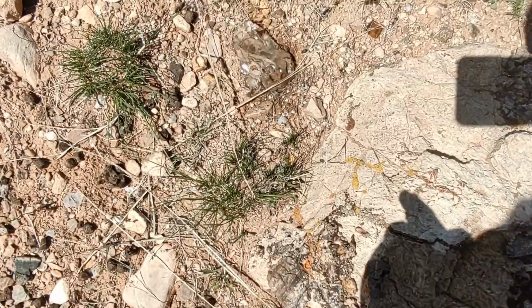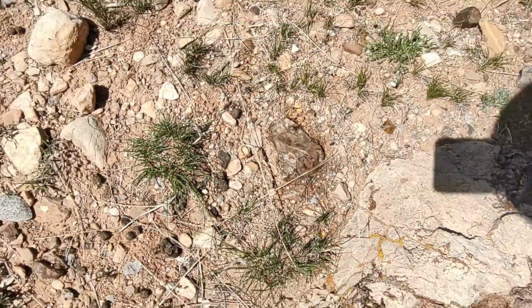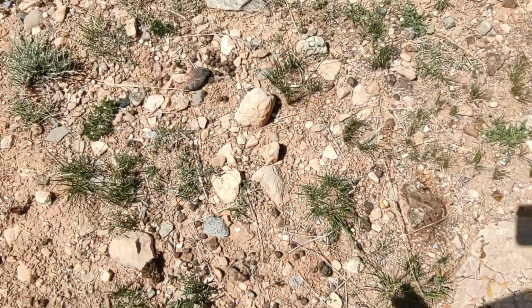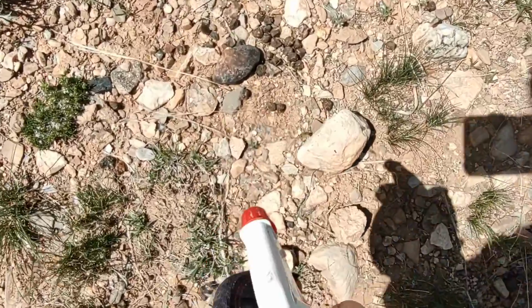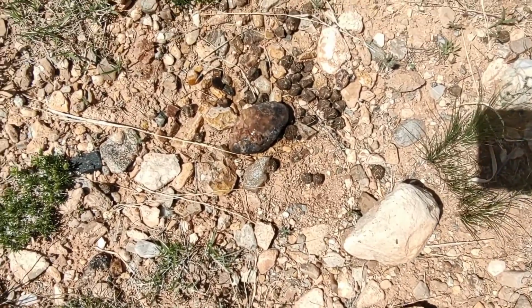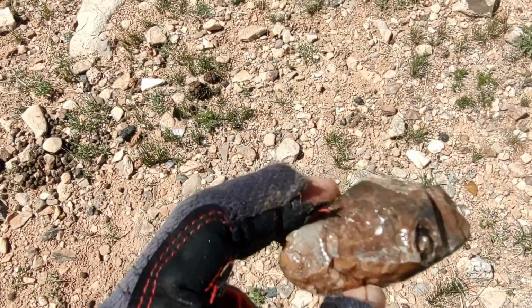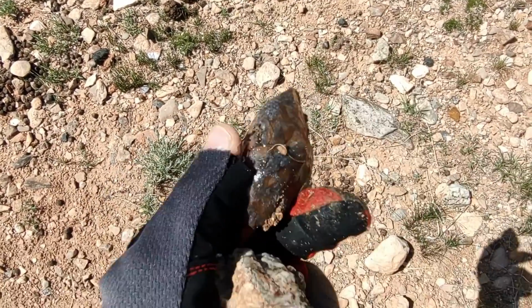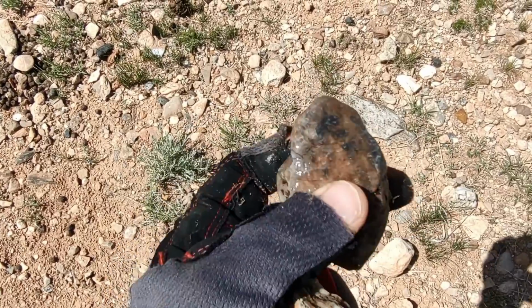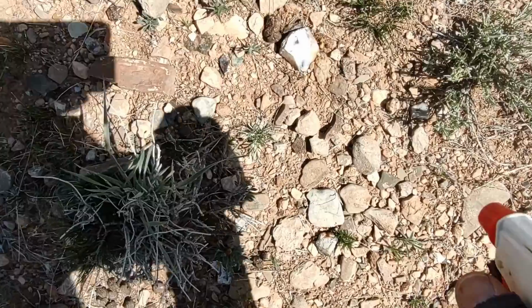I think we got some banded chert over here. I think I'm going to leave that. I got a lot of chert. Well, I'm still not sure what it is. I guess it's agate. I'll try tumbling it. I'll throw it in my bucket. What the heck? My bucket's not filling up that fast. Things might be looking up.